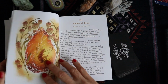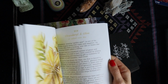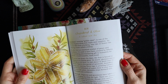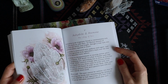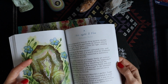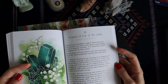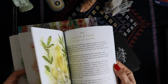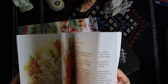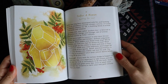And also when we go into the minors, you can see that this is not really a tarot deck. She writes here it's an oracle of stones and plants, because even if you go to any of the minor arcana, she goes to 10, and then the page is not called anything, it just goes 11, 12, 13, 14, like in the playing cards, and then from 0 to 14 again. So that's how she decided to do it.